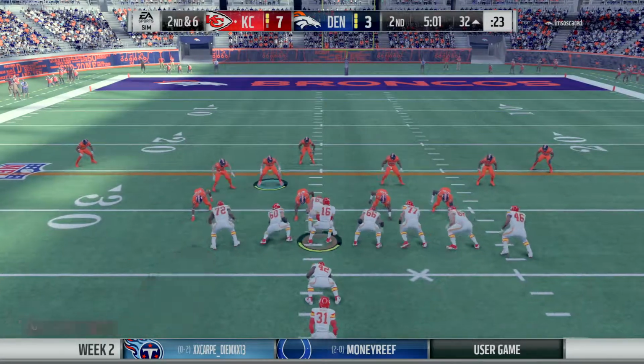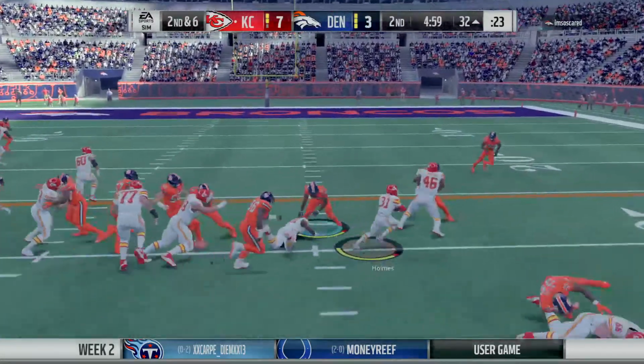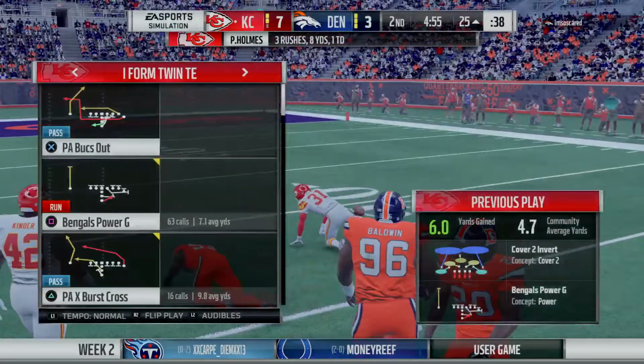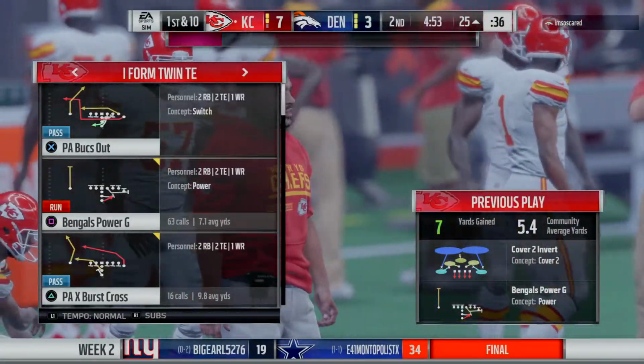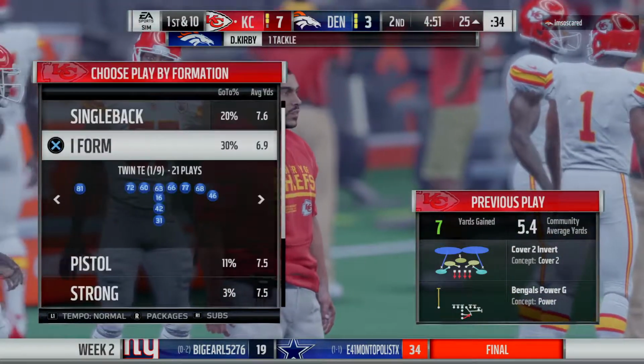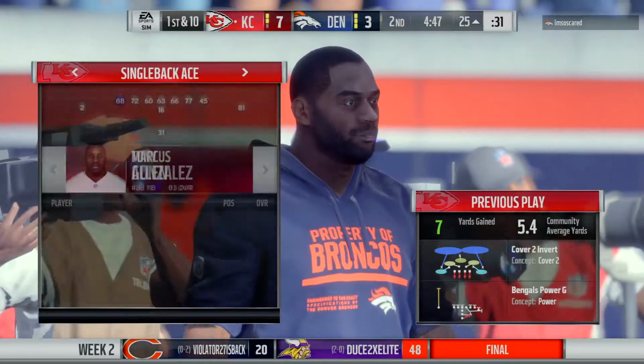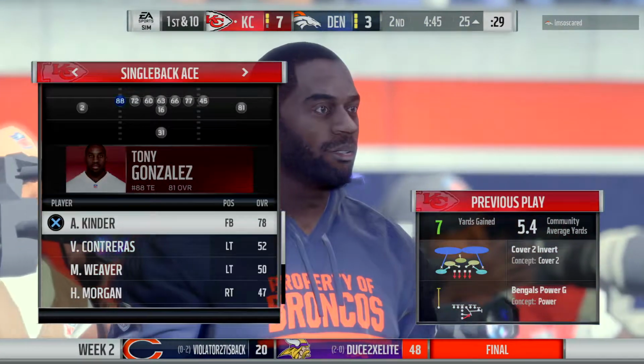Now they try the right side here. 7 yards there, good enough to move the sticks. But they're getting ready to go to work now in prime real estate after that last run. Found his spot and picked up nice yardage, didn't he? And now he's got him knocking on the door of the red zone.